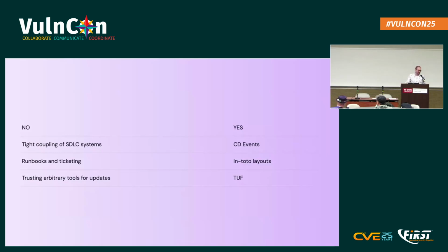And as opposed to just trusting arbitrary tools for updates, you can look at something called The Update Framework, or TUF, which comes from the CNCF and NYU. That allows you to essentially enforce that this update came from the right party, that it came in a timely manner, and that even if somebody is preventing me from seeing an update, I can detect that somebody is preventing me from seeing an update.